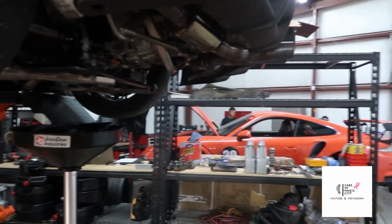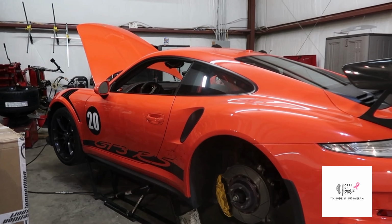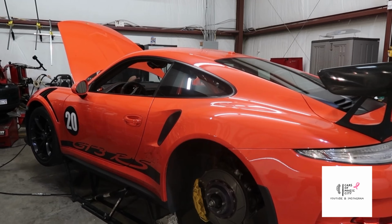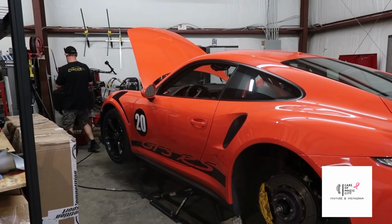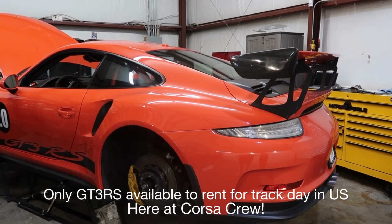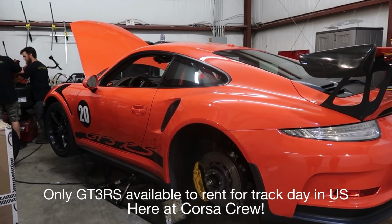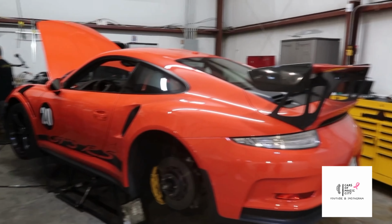That's crazy. So this is actually another rental too, so we rent this one out. I took it to Cars and Coffee the other day. I seen it. Yeah. That was me and the Porsche crew. This is probably our most popular rental. We are the only people in the U.S. with a GT3 for rent for track day. Really? Yeah, so if you want to rent a GT3 RS, we're the only spot to rent one, at least as far as I know right now.